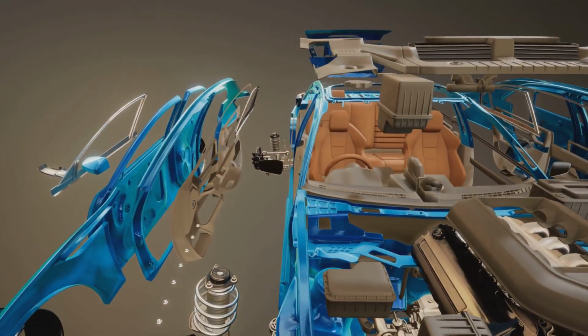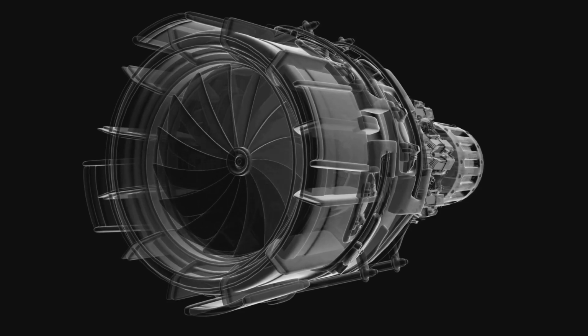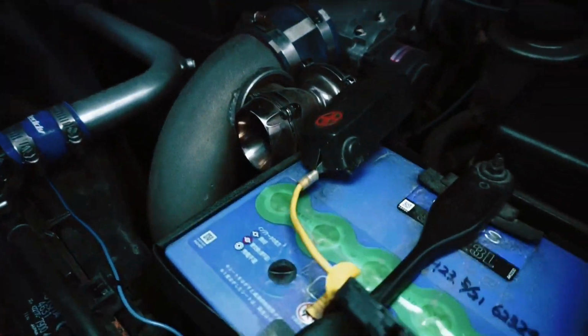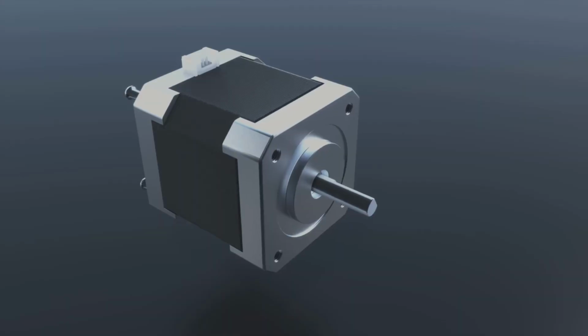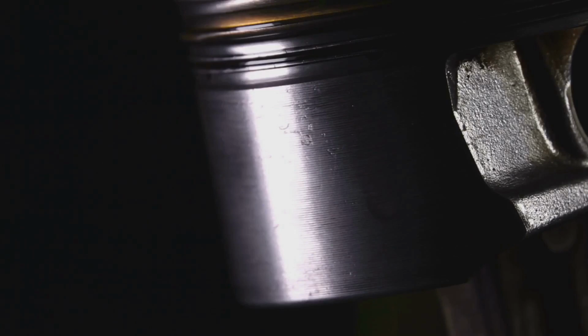Instead, it uses a rotor that spins inside a special oval-shaped housing. The rotor looks like a triangle with curved sides. As it spins, it creates spaces that change size. These spaces help the engine suck in air and fuel, squeeze them, burn them, and push out exhaust. Because the rotary has fewer moving parts, it is often smaller and lighter than a piston engine of the same power. There are no heavy pistons or long connecting rods flying up and down.